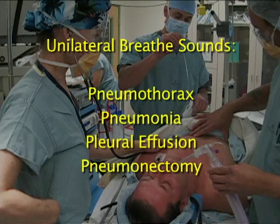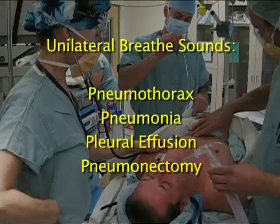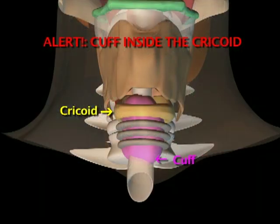If the tube seems to be at the correct depth, tape it in place and wait until you get a chest x-ray. In addition to checking to ensure that the tube is not too deep, also make sure that the cuff is not too high and that it's below the cricoid ring.